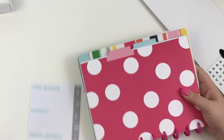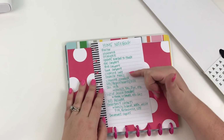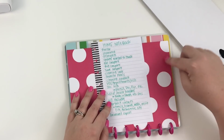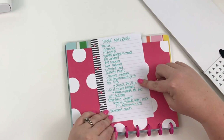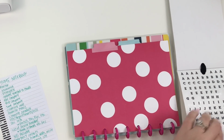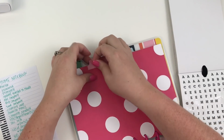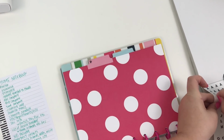This is going to be things like our favorite meals, our cleaning schedule, which I've actually already made, but I can just put it in here. Vet information, doctor information, stuff like that. So that's what this tab is going to be. So I'm just going to spell out personal with these letters.